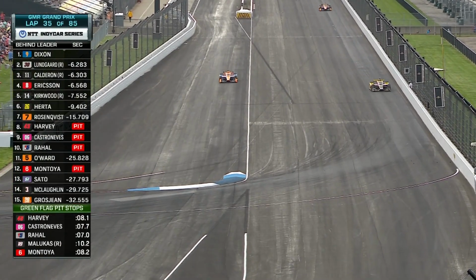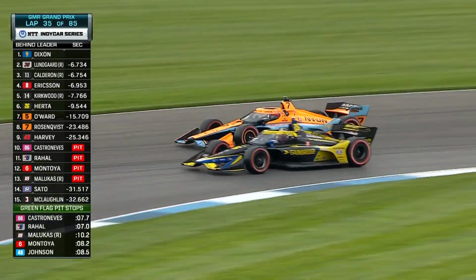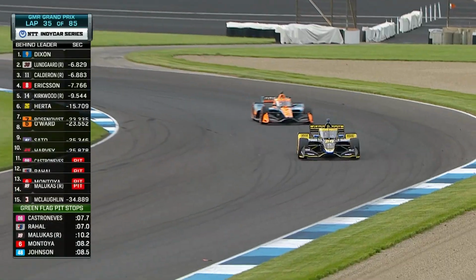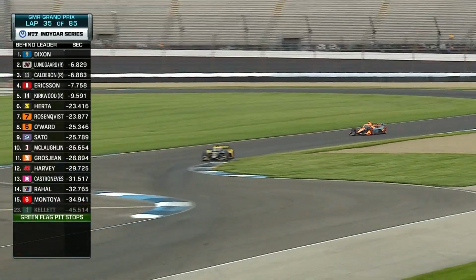Rosenqvist coming out. Here comes Colton Herta, and then Pato O'Ward is just behind. It's going to be close here. Inside line for Herta, wheel to wheel with Rosenqvist. The Gainbridge Honda prevails. Colton Herta just gets by. Here comes Pato O'Ward, teammate further back on hot tires, but Colton Herta just kept the lead there.